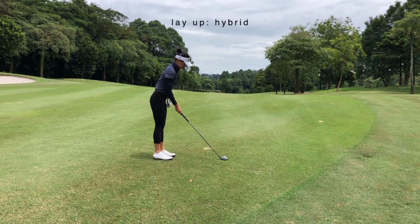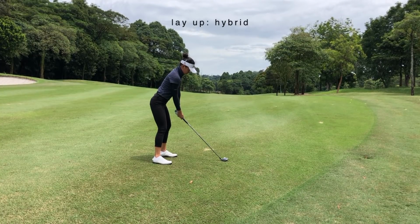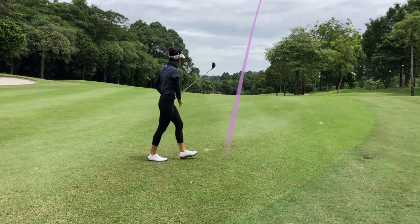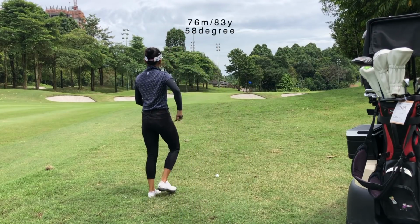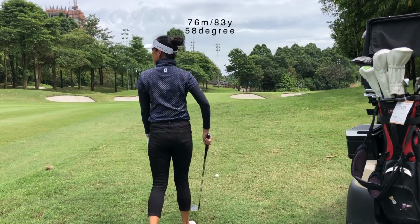hit a hybrid. It is not very narrow, but it definitely does seem a lot more narrow than it is because there are a bunch of trees lining the hole. So you do want to make sure you have a good aim here. And my lie was actually a little bit downhill, so I definitely should have taken more consideration for that because I ended up just a little bit right off the fairway, which is okay, but it is still in the rough. I had 83 yards.